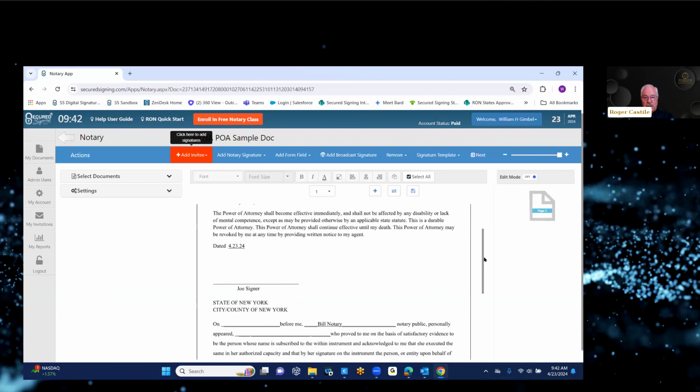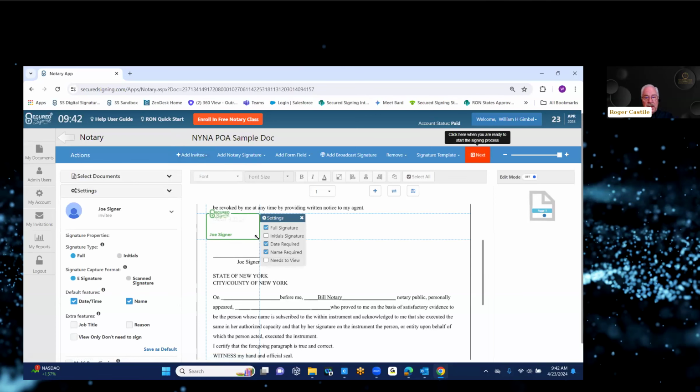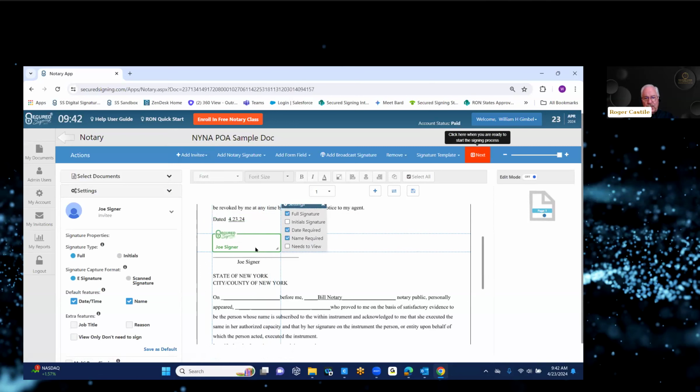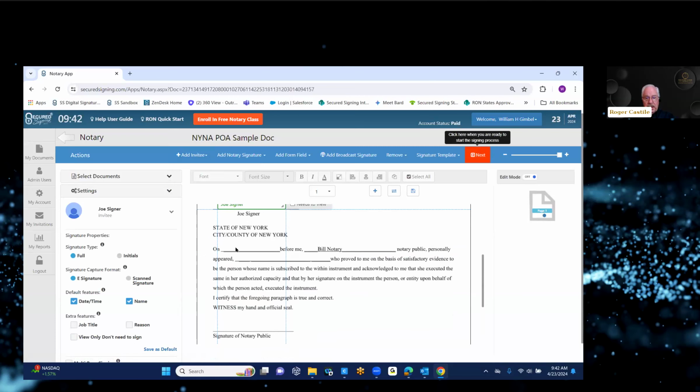And as Roger mentioned earlier, we do have APIs as well as smart tags, so you can work with your client to have this automatically populated. So all you do is enter the signer's name, click next, and it's completely populated. There's no dragging and dropping. But I'm going to drag the Joe signer signature. And by default, I say, you know, I want his printed name under his signature. And I also want the date and time that Joe signed that document. Okay, now I'm going to go down here and I'm going to add a notary signature and a notary stamp.